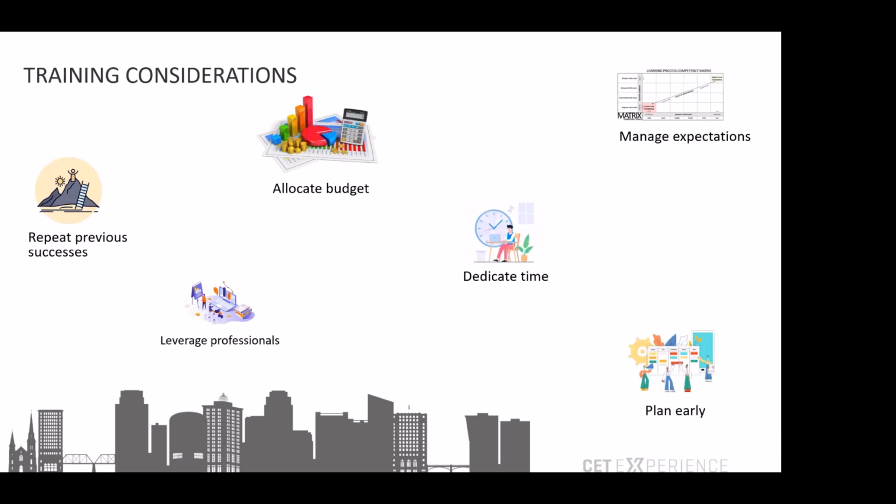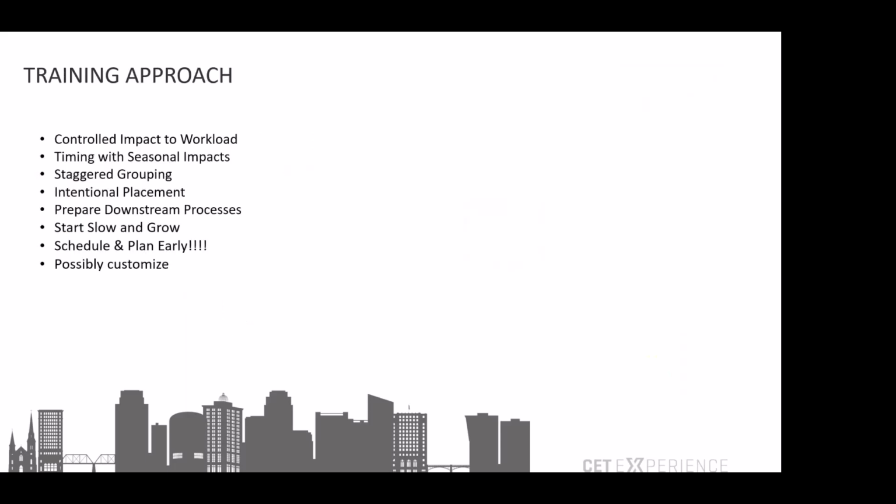And then plan early. We already talked about that. When you start talking about your projects, start talking about training. When you talk about your approach to training, make sure that you have the controlled impact to workload. Like I said, with sales, make sure that the number of people that you send to training out of the gate have a different workload than the others. Be smart about it. If you're a GSA dealer, don't do it during GSA, right? Do it outside of that. So just be smart about when you're going to start the training of the project and how it's going to impact your sales team.